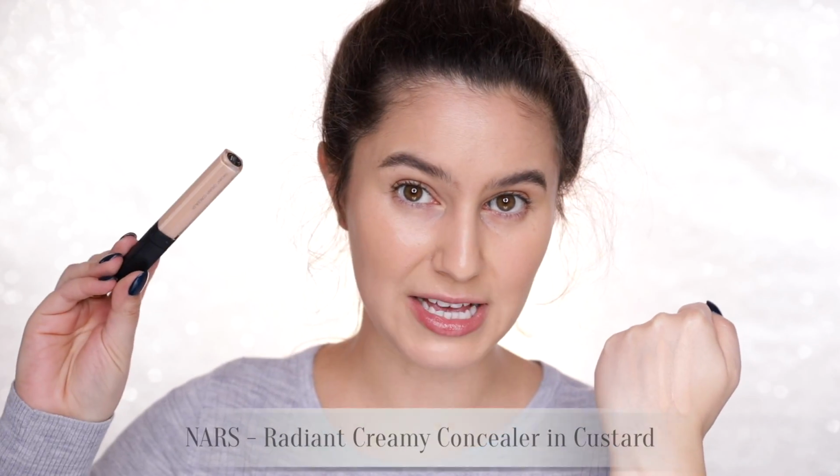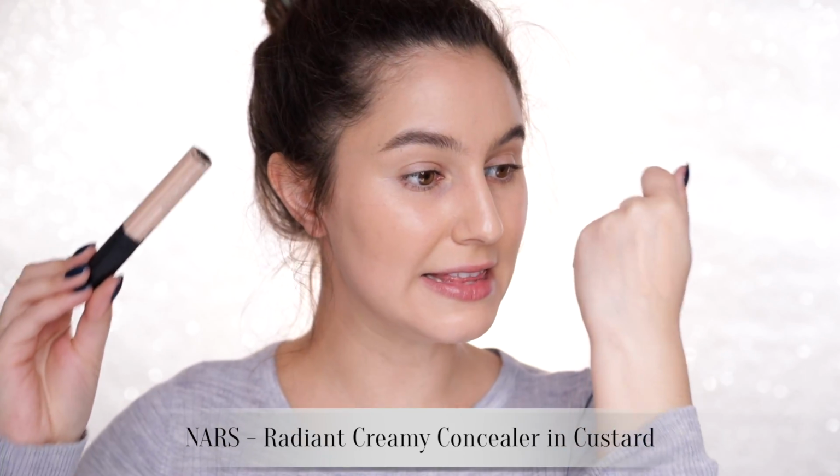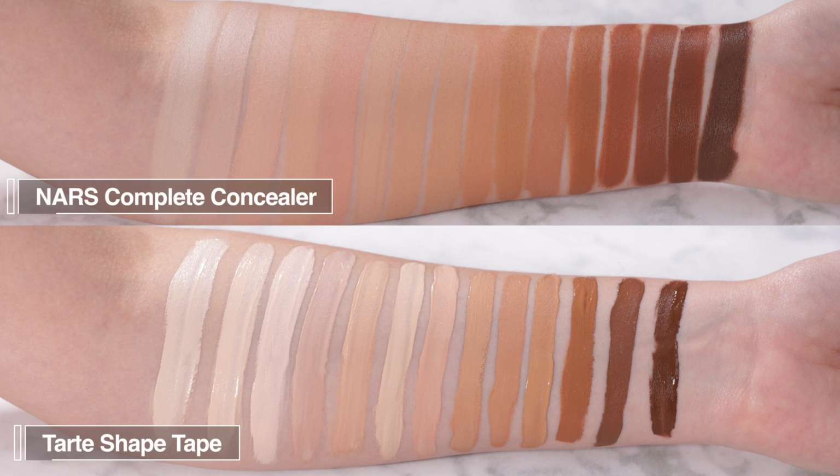Based on my experience, I didn't notice that the NARS Complete Concealer oxidized at all, and I actually did compare the shade Custard in both the Radiant Creamy Concealer and the Soft Matte Complete Concealer, and to me, at least in this particular shade, they seem to correlate perfectly. So then if we put the swatches side by side, I think if you're on the paler spectrum, you're going to have more options in the Shape Tape line, and if you're on the deeper spectrum, I think you'll have more options in the NARS Soft Matte Complete Coverage Concealer. That's just to my eye. You guys can look at those pictures and make your own assumptions.